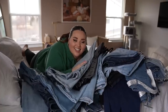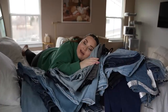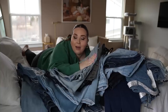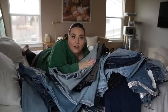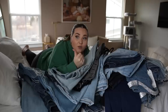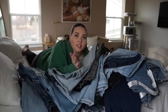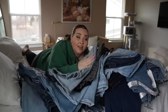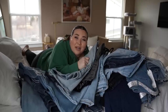So as you can see, we have a lot of denim here. I don't know how many pairs this is, but I'll count it. All right, let me hurry up. I'm gonna be pretty cutthroat when it comes to getting rid of the denim, because if I don't feel good in it, especially after having eaten and feeling bloated, it's got to go. It's either gonna go to donation or Poshmark, or I have essentially a second closet set up in my mom's house where other people can go through and take whatever they want. It's like a little store at my mom's house. It's great. Let's get started.